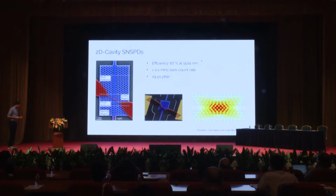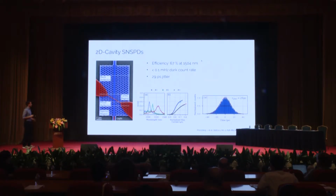Also, the jitter behavior is actually very good. As you can see, it's even below 30 picoseconds, which is also almost state of the art.